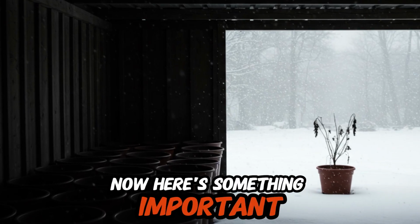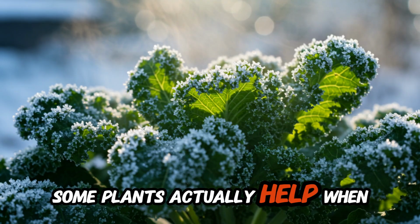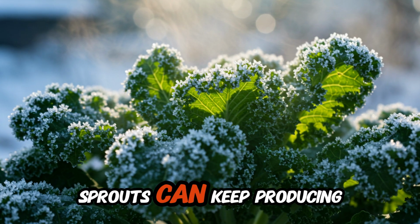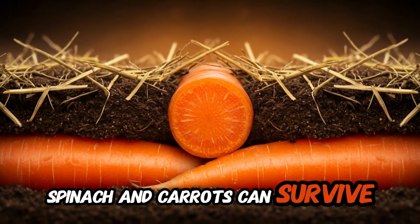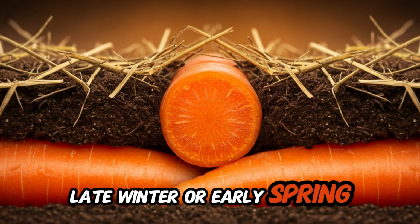Now, here's something important. Not every plant should be removed. Some plants actually help when left in place. For example, kale and Brussels sprouts can keep producing even in light snow. Spinach and carrots can survive under mulch and give you food in late winter or early spring.